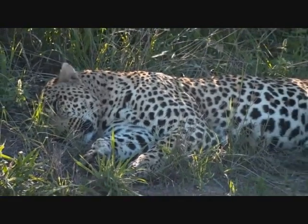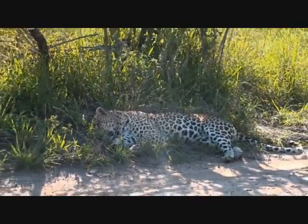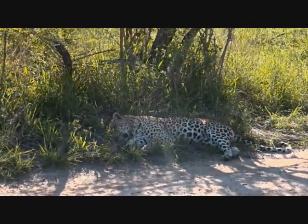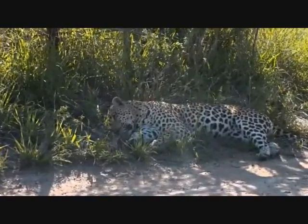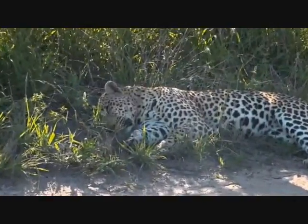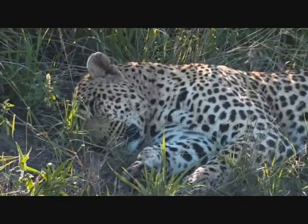Indeed, he's not little at all. He's a very large kitty, and I think he'll be quite offended if we had to call him little, because he is the big boss of the leopard world in this area. At the moment, though, he's not too interested in anything we've got to say. He's really having a nice long nap, and it's because it's still too hot for him.